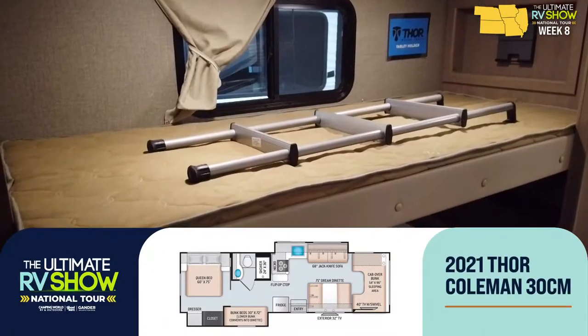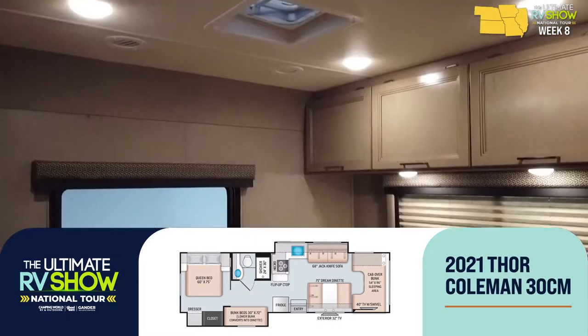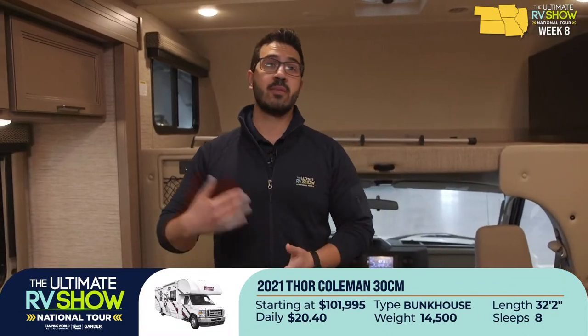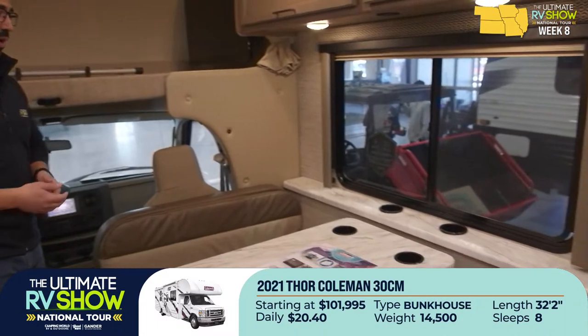The great thing about this is you have those dedicated sleeping places. So if you're looking for something where you don't necessarily have to break down the dinette or the sofa here, then this is a great option. Now, bear in mind, if you do want to do that, this one can sleep up to 8 people. So if you have a lot of people coming with you, this is a great one for it. You can obviously have legal riders here in the dinette as well as in the sofa.